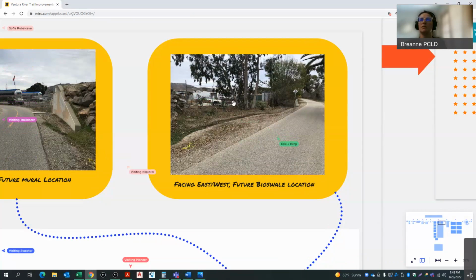So what's happening is the adjacent land ownership is an industrial site, as many of them are along the whole stretch of the trail. But this site in particular, there's quite a bit of runoff coming off the site and hitting the trail. This causes the trail to flood. It brings a lot of debris, oil, dirt onto the trail, and those substances actually flow down through this ditch or swale all the way to a culvert at Sycamore Village, and then it goes out to the Ventura River.